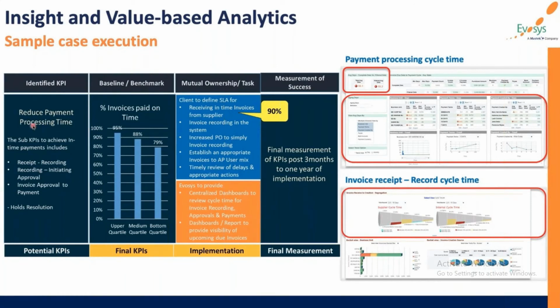So for this customer, let me talk about a specific business case. They wanted to reduce payment processing time. This was one of the KPIs they wanted to accomplish by implementing Oracle Cloud Financials. We identified this KPI as part of the sales cycle, created sub-KPIs for it, and then benchmarked and baselined the KPI. This customer was processing about 79% of payments on time on E-Business Suite, and by implementing cloud financials they wanted to improve this from 79% to 95% in a year's time. So this was their target.